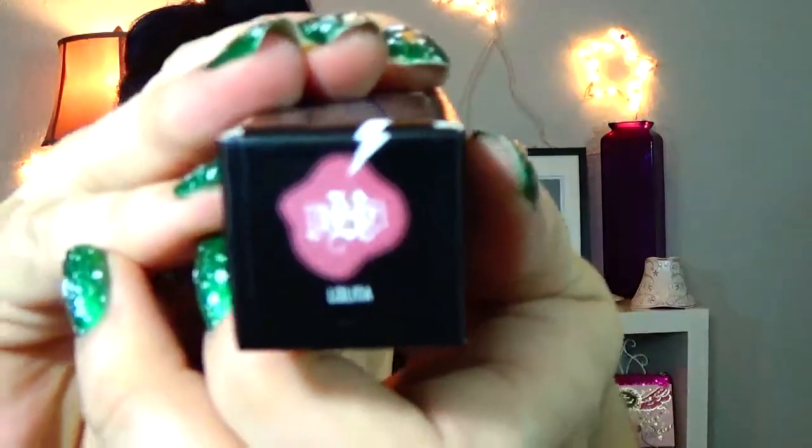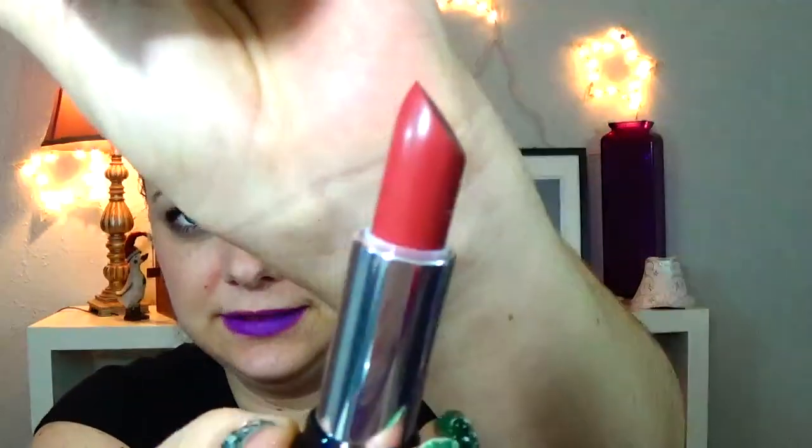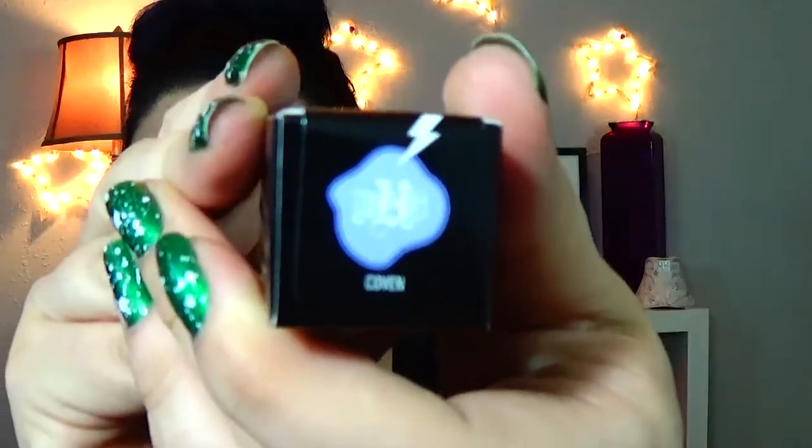I also picked up the color Lolita. I would do swatches, you guys, but seriously, oh my gosh, a lot of stuff. So I picked up Lolita, it looks like that. I also picked up Coven, and this is that. This is a really interesting color. I picked up some weird shades, some wearable shades and some weird shades.